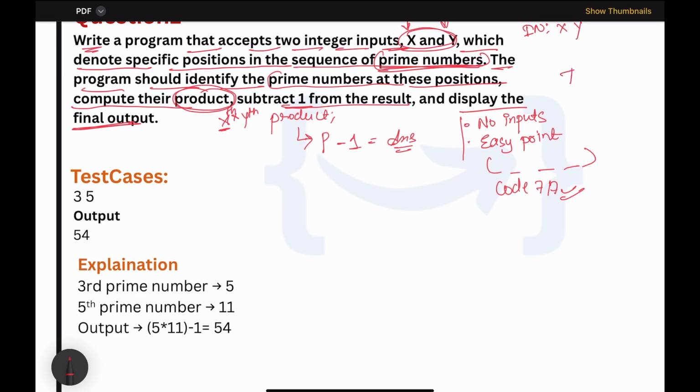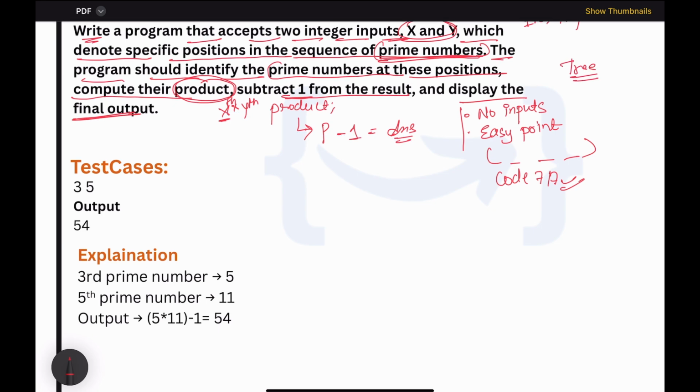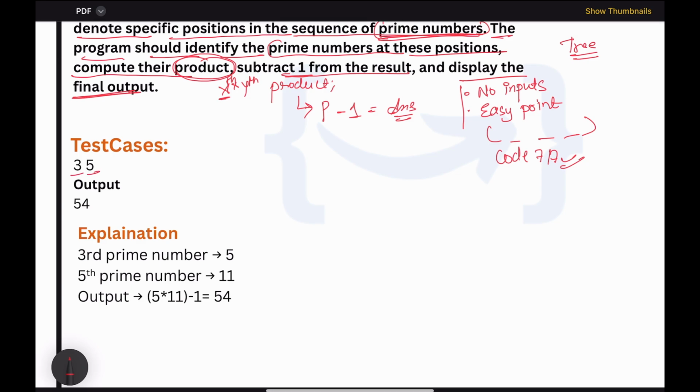Why? Because it was on tree. I will come on that particular question too. So 3, 5 is the third location and fifth location prime number you need to find. So what all prime numbers here? So prime numbers you can see 2, 3, 5, 7.